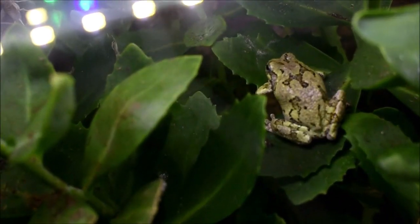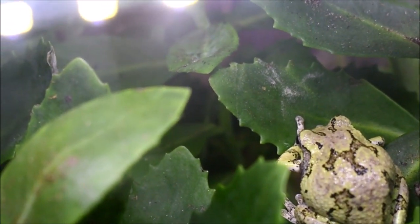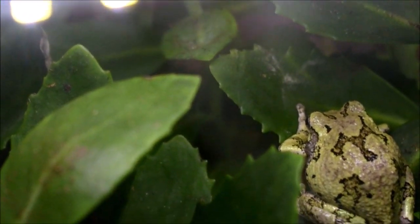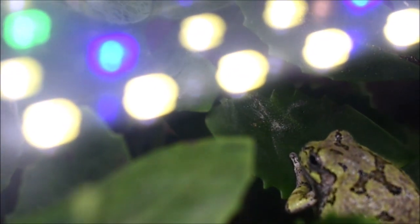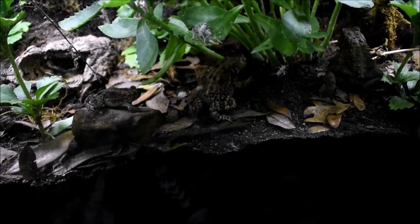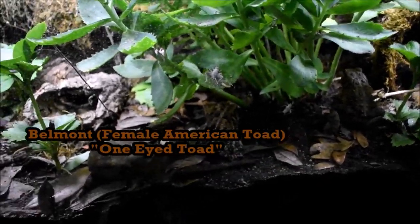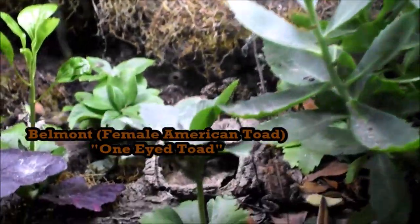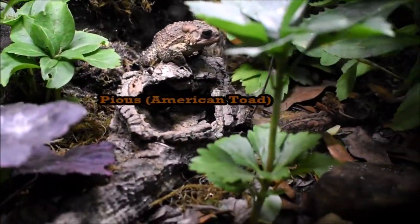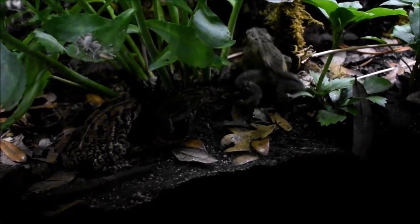Here we continue to see one of the most incredible things that I have documented on this channel, which is Christian, the eastern gray tree frog, continuing to shed. As he's shedding, I wanted to show something new inside the enclosure that had not been documented before. Here we can see the two other American toads that accompany Wellsboro, the golden toad, and Ace, the dominant female. Is Belmont, the one-eyed toad, and Pius, the male American toad.